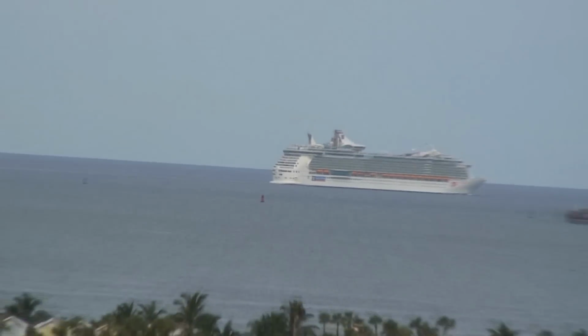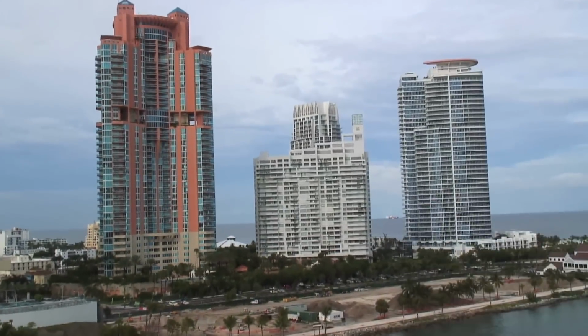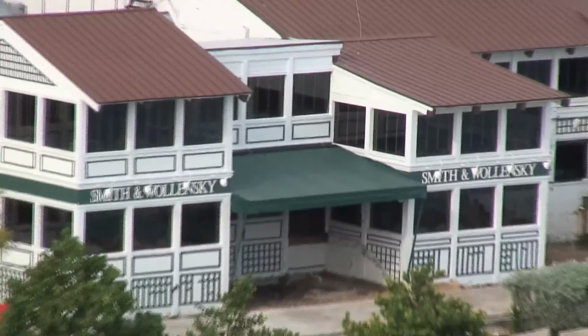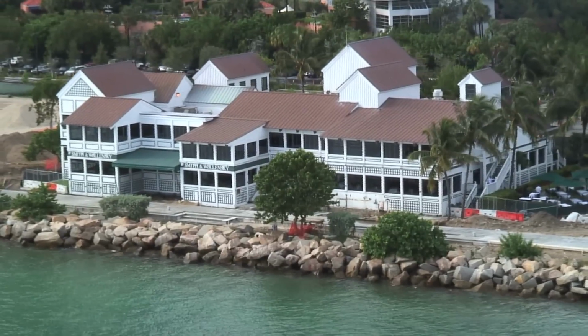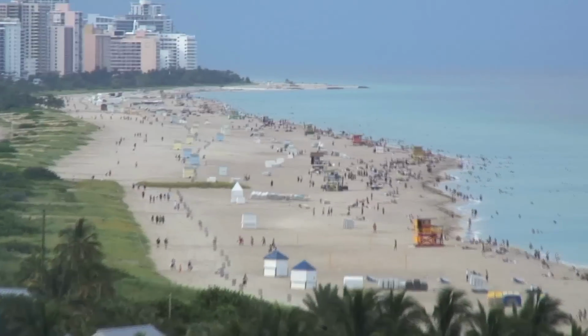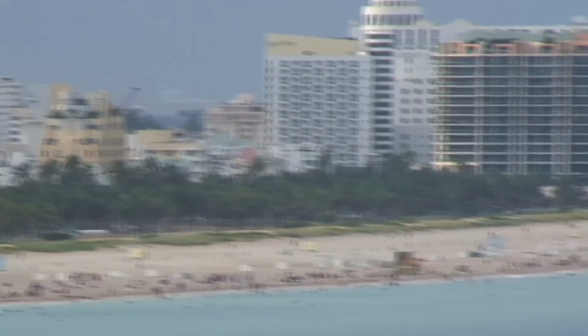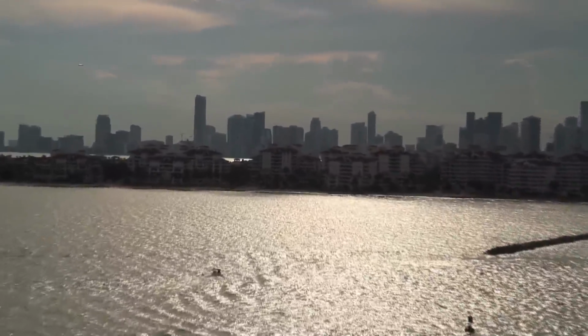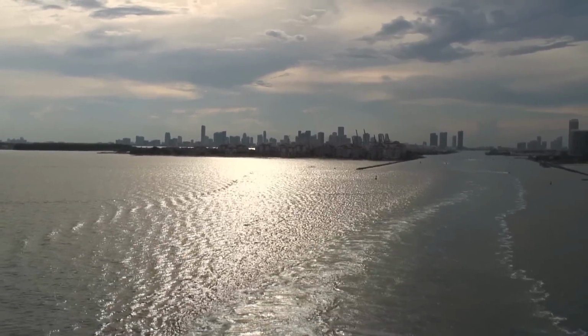And we finally reached the southern tip of South Beach. El blanco este. This is world famous South Beach. And here we see Fisher Island and downtown Miami in the background. And this is pretty much the last time we're going to see Miami for a week.